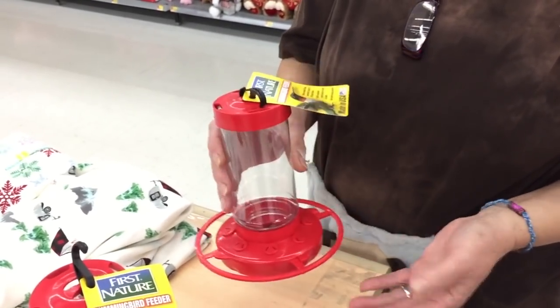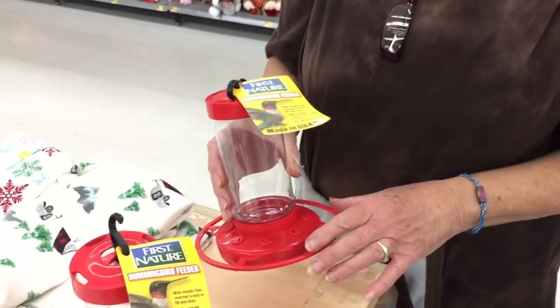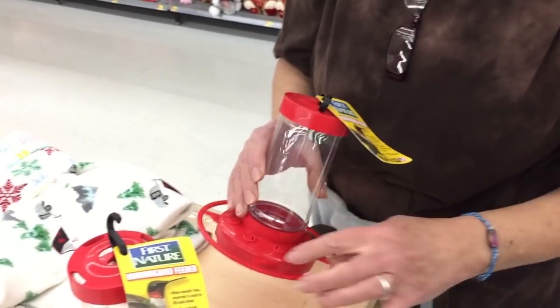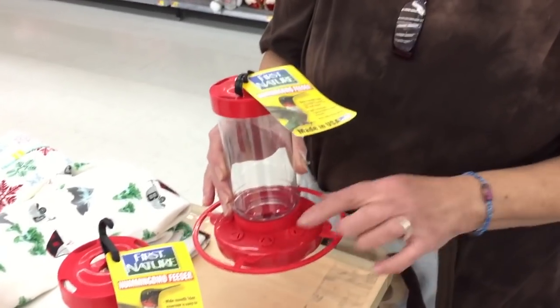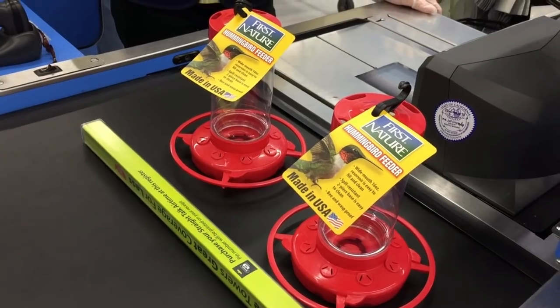So I don't know if it's just one lot they get in or a few lots, but for that price, even though I do like the ones from the 99-cent store, I really like the pedestal, and this feeds 16 hummingbirds at one time. So off to the register I go now with my hummingbird feeder.